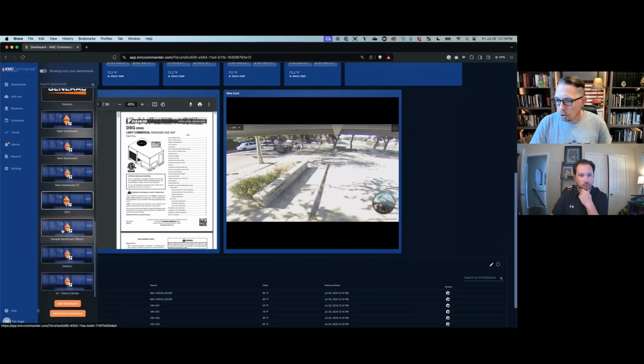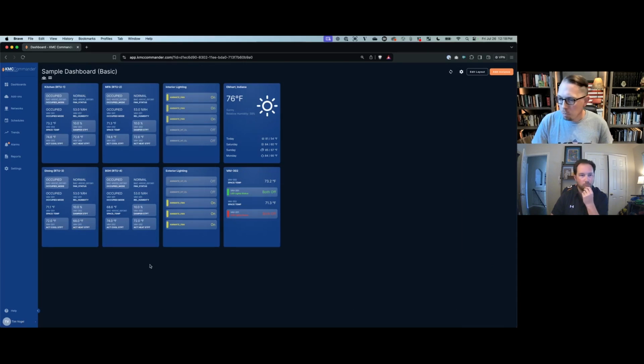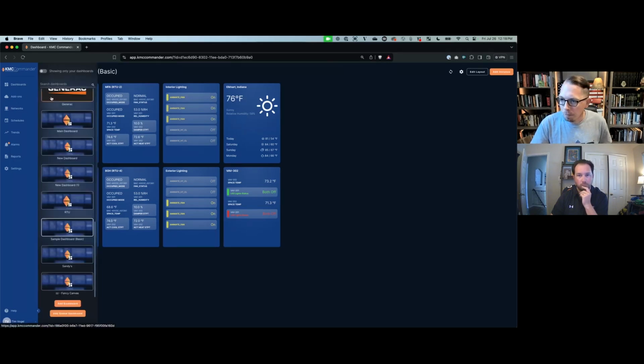And then I'll show you two more. We have a very basic sample dashboard where we've put together just 4 simple cards. We've constrained it to 4 columns of cards so that if I'm building this for a tablet, I know that's what I'm going to look at it on the time. I could just make sure it always looks the way I want it to look. And again, just make it simple.